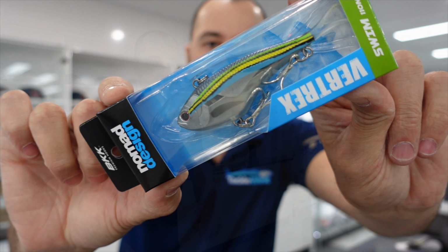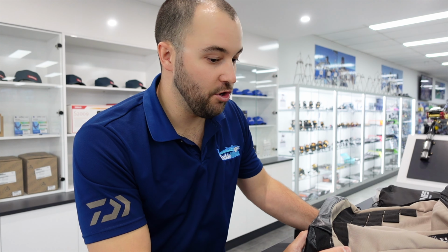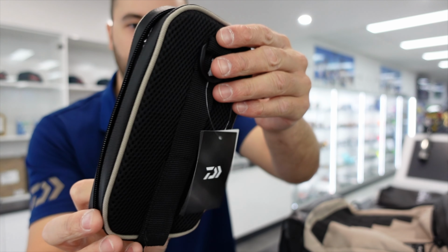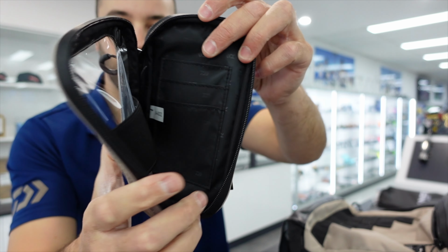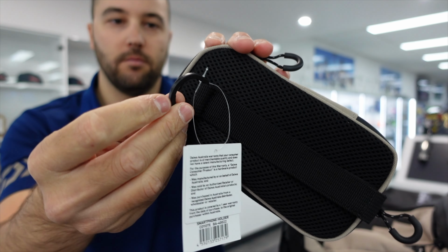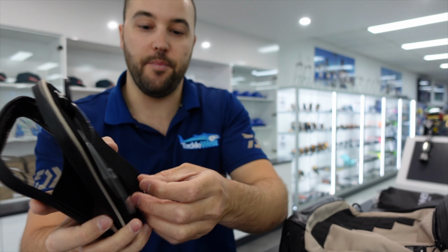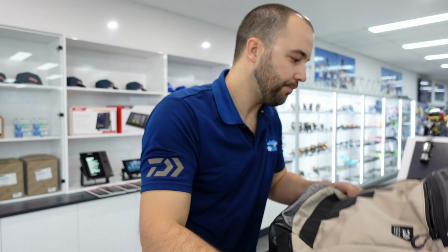Right, lastly for this week, we just got some new Daiwa luggage in. There's 3 items to look at. So they do a nice little foam pouch, which would be good for carrying your phone. You can carry some cards. It's got a little D-loop on the back so you can clip it onto your bag. You could even put it onto your belt. It's got a Velcro strap. That's a pretty handy item.